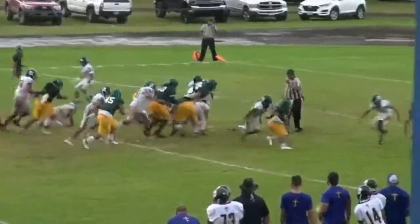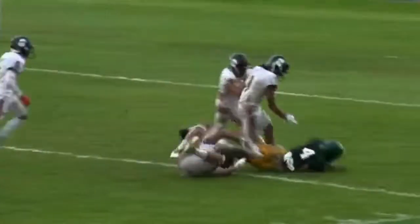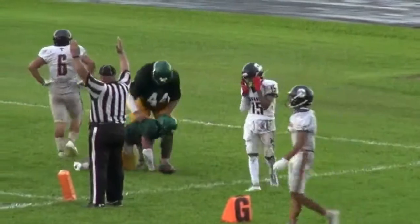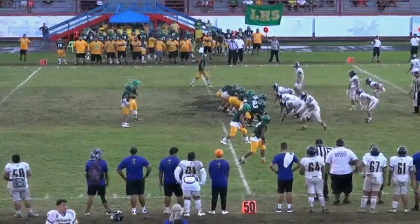Okay. All right, there's Faga again, and Faga is looking for the end zone, and he's in. Touchdown, Lions. Touchdown. And that is a flag-free touchdown so far. In the shotgun there. This has been the standard formation all night.